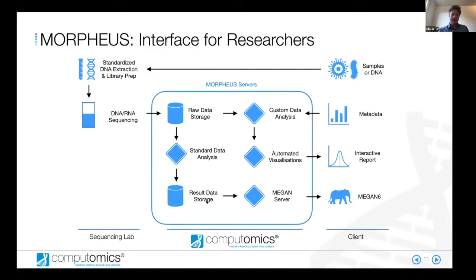So this is how this system works. On the right-hand side, we've got clients. On the left side, we've got a sequencing lab. Now, if you're a client that has your own sequencing lab, that's fine. We're assuming here for this graph that you as a client, you ship your samples to a sequencing lab. They will perform standardized DNA extraction and library prep and perform the DNA sequencing, and then you get your raw sequencing data. Now, your data is then transferred to our MORPHEUS servers.